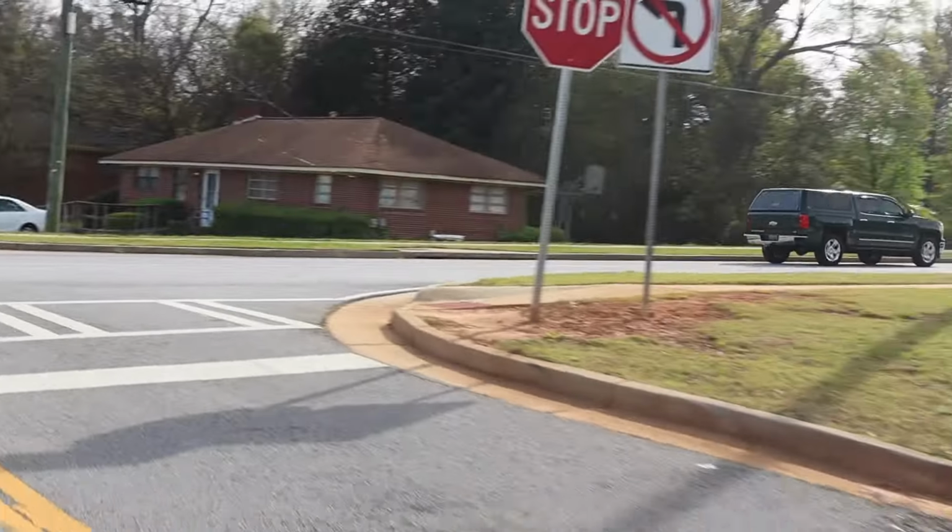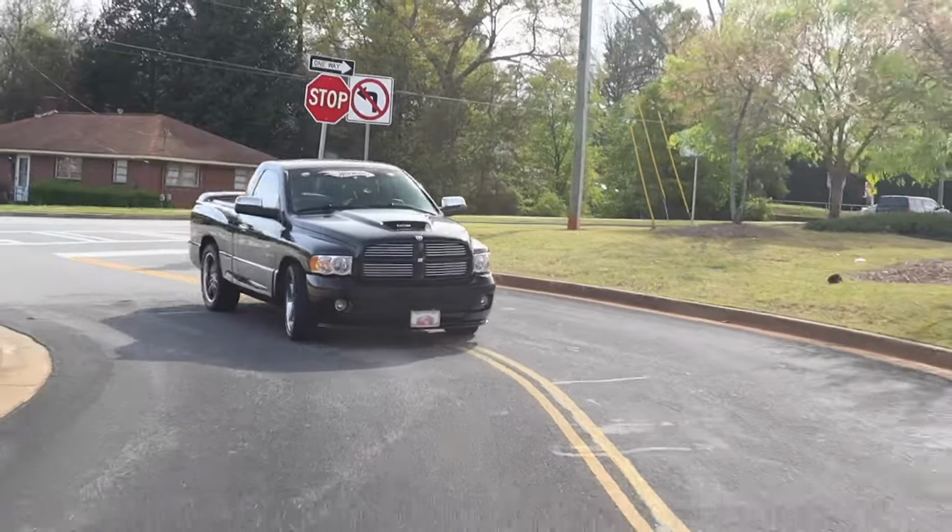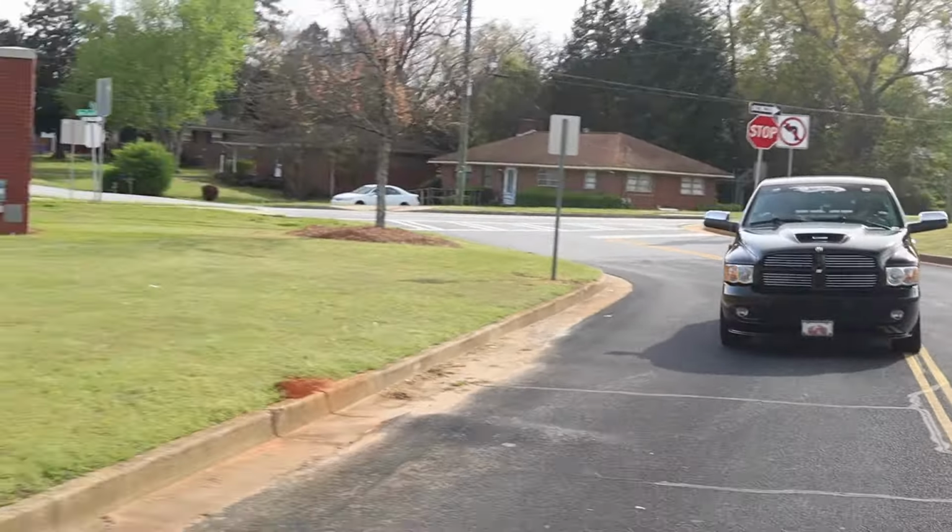It's very easy to drive. Just, like you say, just in the pickup truck. Yeah, just in the pickup. That's it. Not low to the ground. No. You see what's going on.